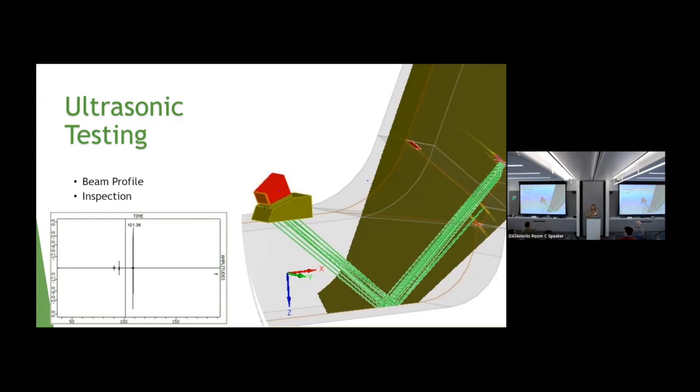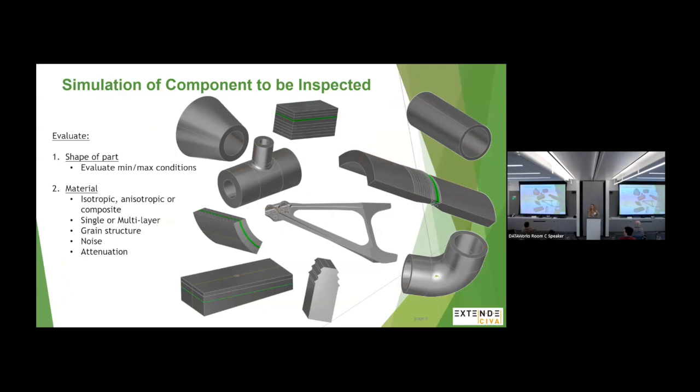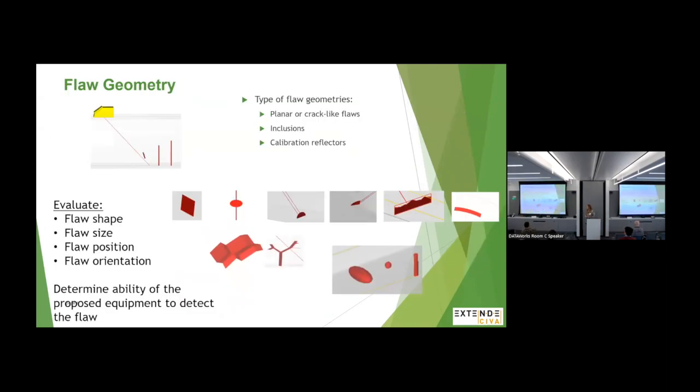And so you can see in this example here that we're actually getting good responses and being able to detect these two flaws right here, but this one closer to the surface of this weld, we're not able to see very well. And so you would need to define a different technique or position your probe differently in order to actually find this indication. These are different components that you're able to simulate and evaluate min and max conditions. So different tolerances from your manufacturer could definitely change your results of the integrity of your inspection, as well as different materials like we talked about. We'll look at some images.